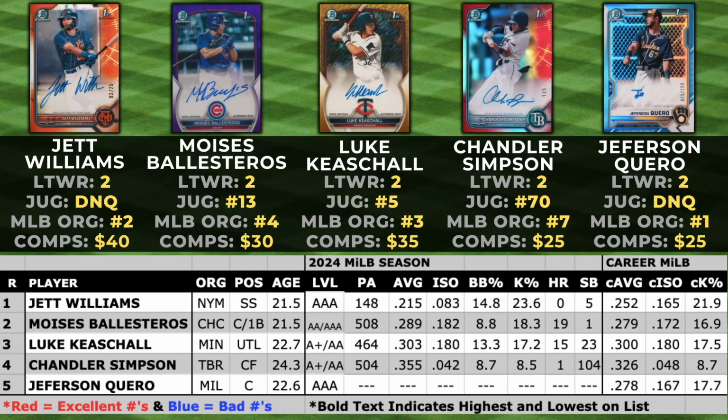Really had a breakout year in 2024, and his cards are right around $35. I think they've actually come down a little bit from around $40 to $45 when he was going off last year. I think they've dropped obviously because of the offseason, but I would expect those to pick back up. He's going to start the 2025 season in Triple-A.